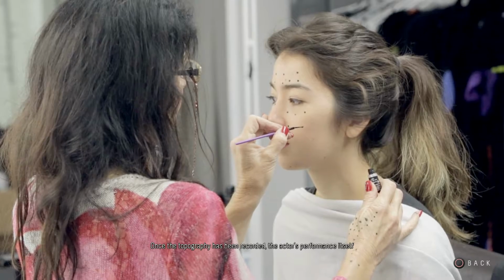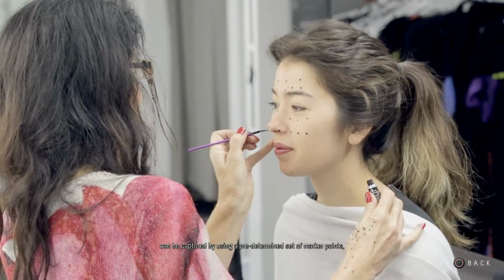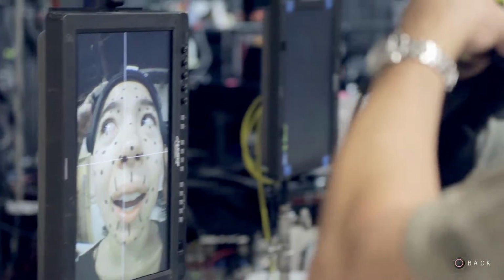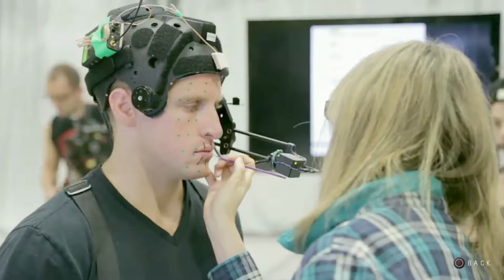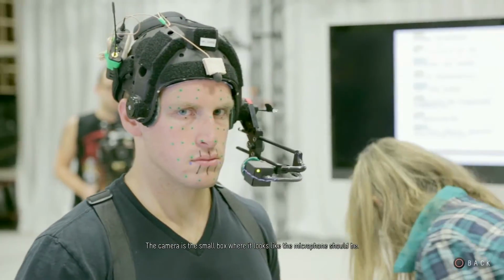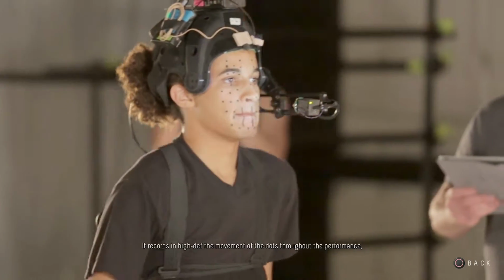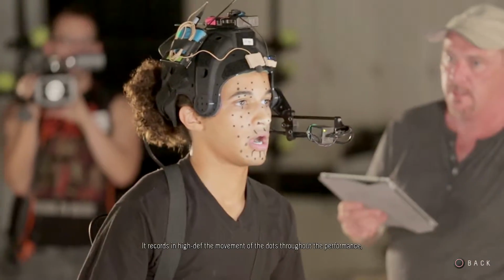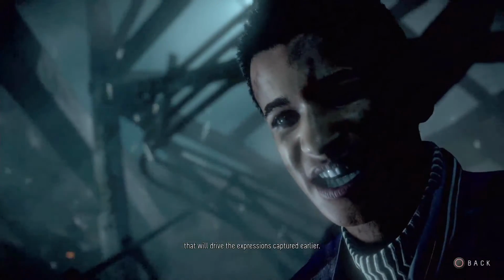Once the topography has been recorded, the actor's performance itself can be captured by using a predetermined set of marker points drawn precisely on the face and a high-def helmet cam, wirelessly linked to capture devices. The camera is the small box where it looks like the microphone should be. It records in high def the movement of the dots throughout the performance that will drive the expressions captured earlier.